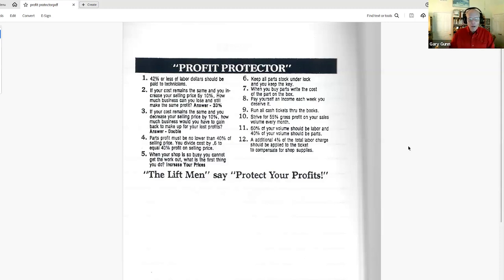I don't know. 12, an additional 4% of your total labor charge should be applied to the ticket to compensate for shop supplies. Wow, profit protectors. What a key piece here. Don't you just love profit protectors? Shirt protectors. Don't you just love these things?